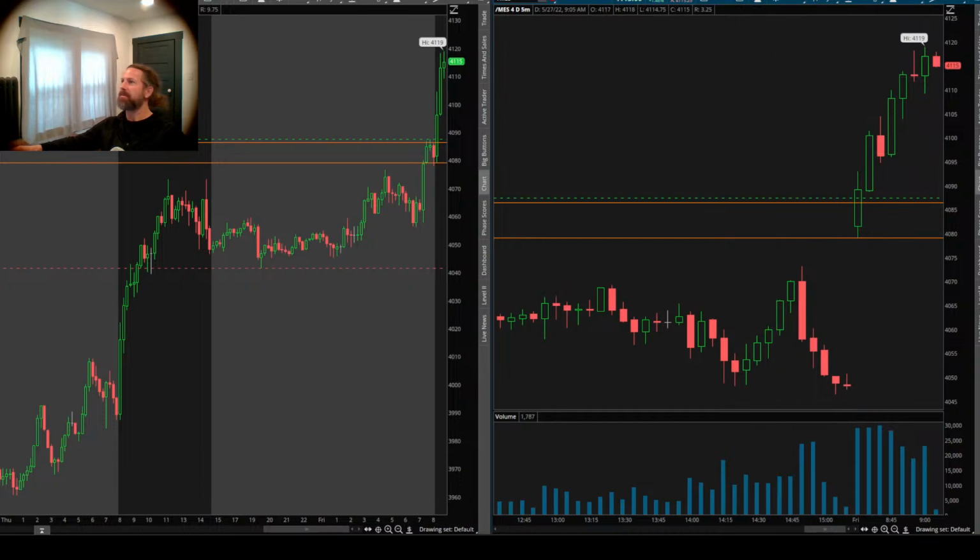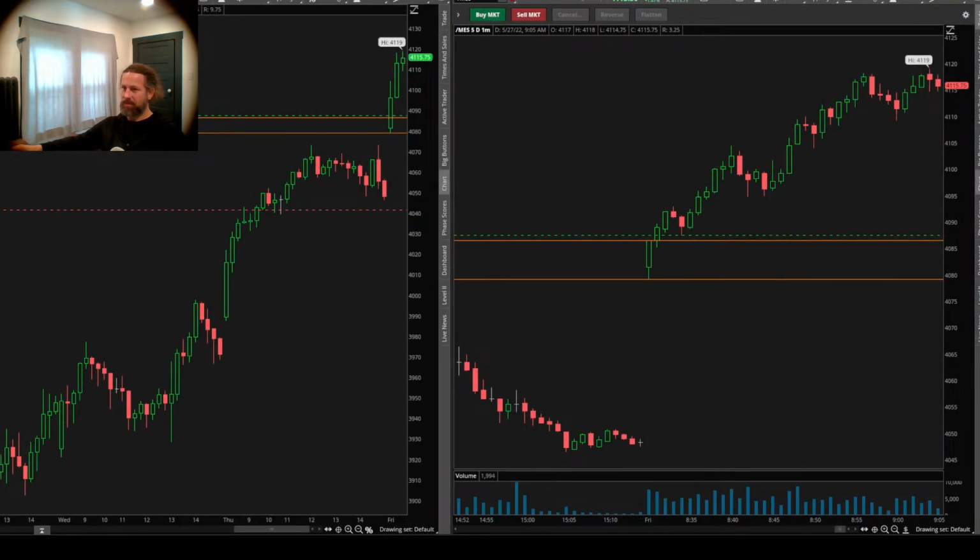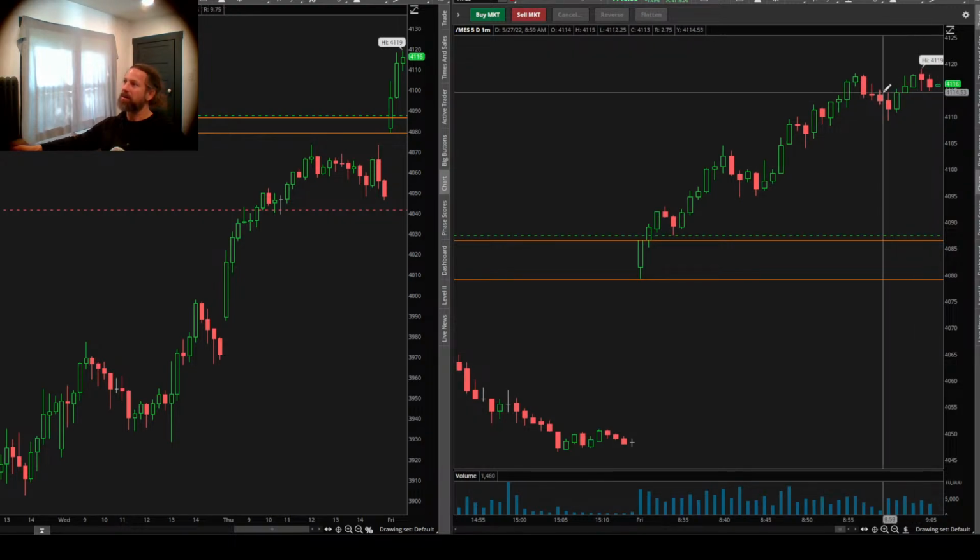I'd like to see it break above there though. And again, it's either time to retrace a little bit and then move higher, or maybe we're just pausing right here and then we push up a bit more.